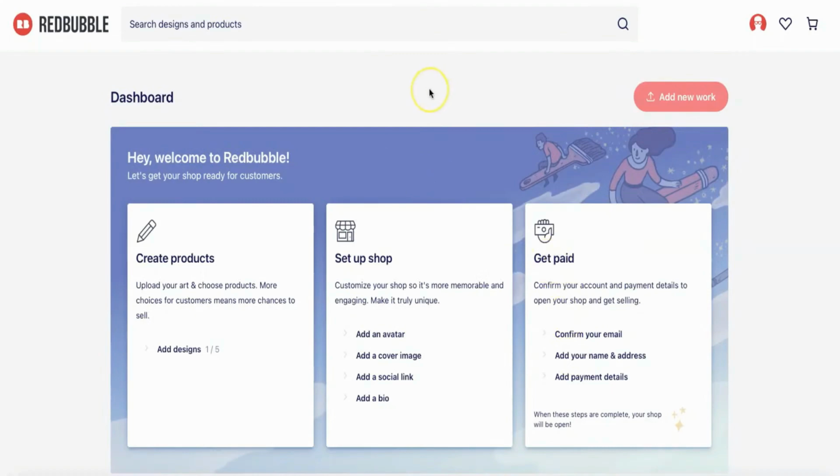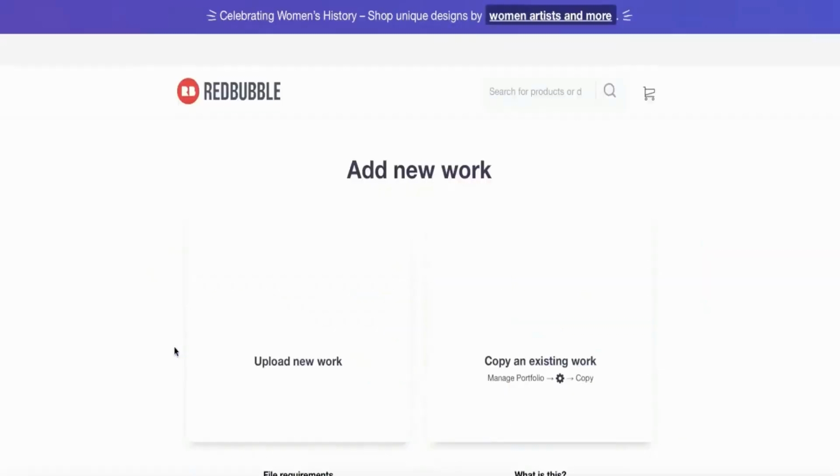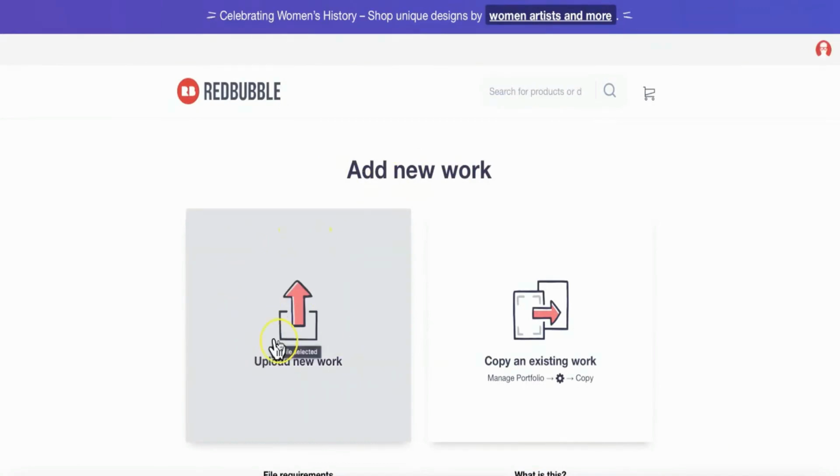As I said earlier, you need to create designs, and to start doing that, simply click on here that says add designs. You'll then be taken to this page where you can see two options. You need to choose this one, upload new work, as this is a new account and you don't have any designs yet. Then you need to upload a new artwork.